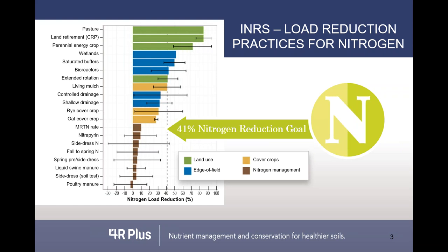If we look at the different practices on the left, you'll notice the ones in brown make up the majority of the four R's. The MRTN and rate, changing the timing of the application, adding fertilizer according to a soil test, some very basic things. If we look at those, you'll see that most of them have a fairly small load reduction, less than 10% in most cases.